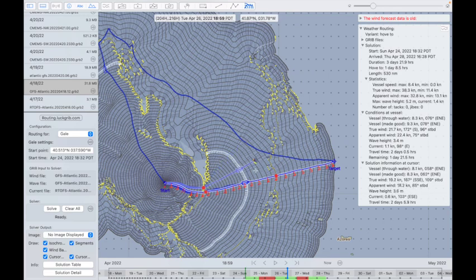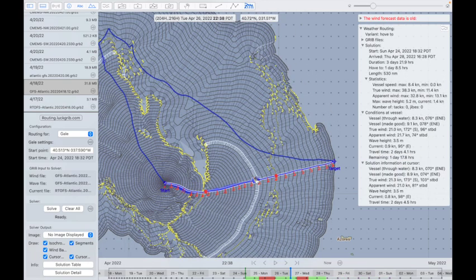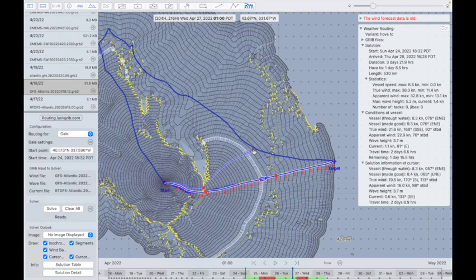And when it does create two, then that allows you to study or to recognize that there is some heaving to or some conditions along the path which are more extreme, and you can consider your options, including these two.